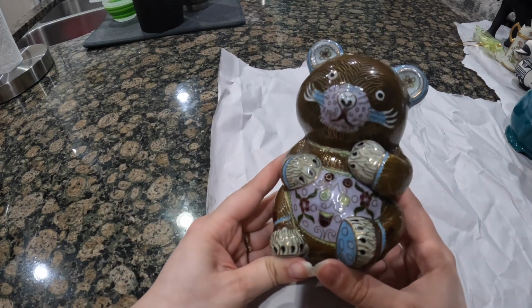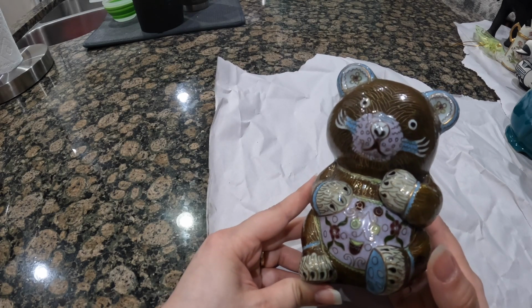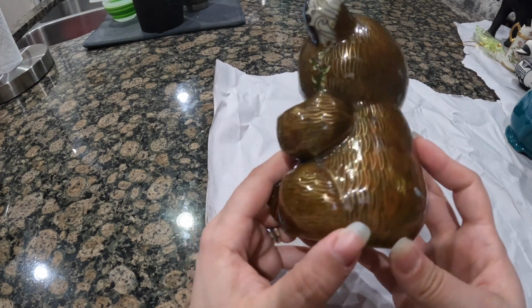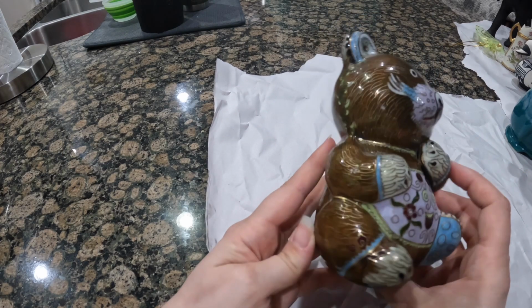I loved the colors. Like I said, I love the colors. I love that it's a bear. Like, you don't see bears. You see vases, you see swans, you see cranes, but you never see bears like this.